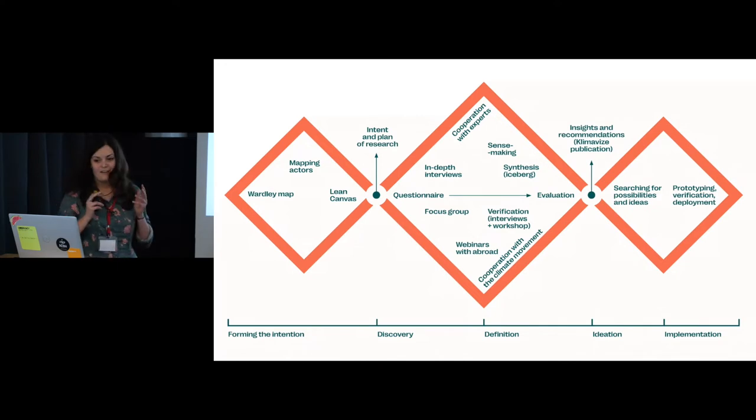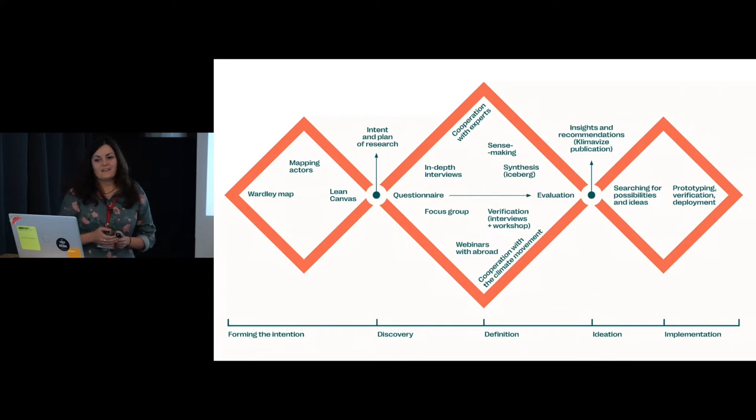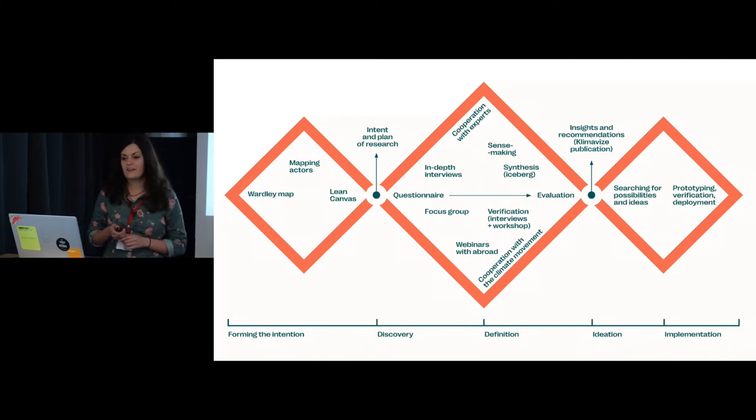So how did we approach this? You probably know this. It's the double or triple diamond, which is a classic in all design methodologies, I would say. What's maybe obvious at this point, but I think it's important to say, is that our project effectively addressed only the first two diamonds. The third one hasn't happened yet. In a minute, I will speak about how it might happen. But let's look at the first two first.